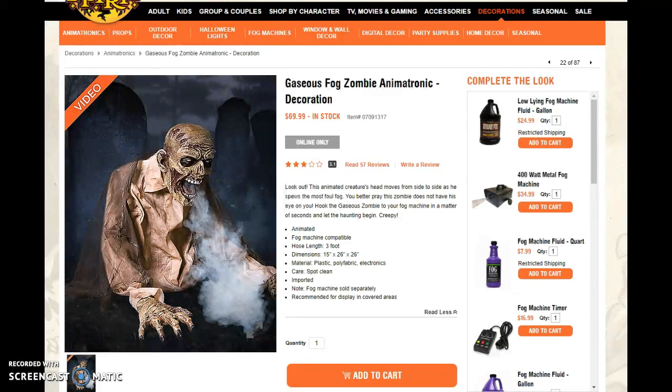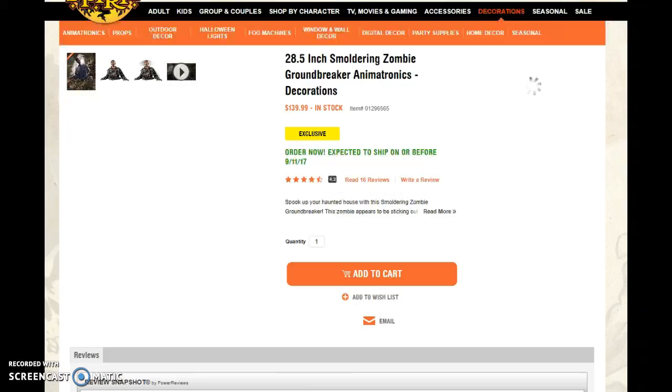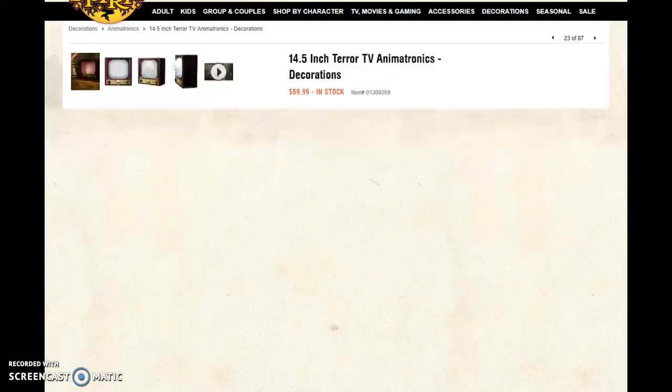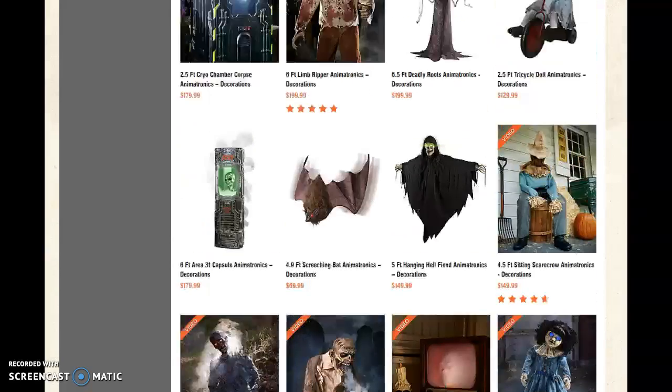However, it does say online only, so I'm not 100% sure about that, but from what I heard recently, it is going to be in stores. I don't know if they updated it or anything, but Smoldering Zombie, Groundbreaker, Terror TV, some of them have exclusive right now and some of them don't, so I'm assuming they haven't added that just yet. Because I do believe they are finalizing everything on the 3rd, which is this coming Thursday, so 2 days from when this is being recorded.